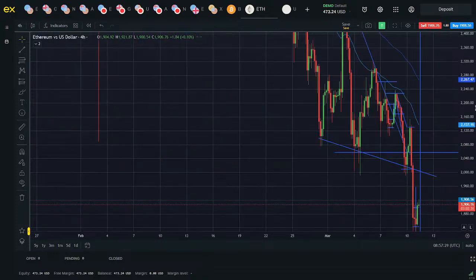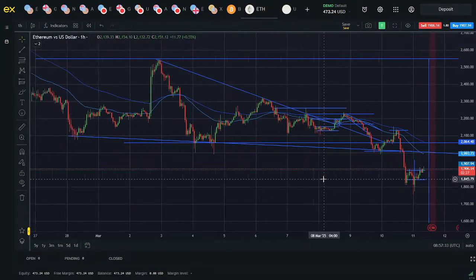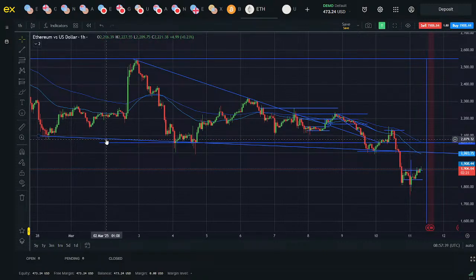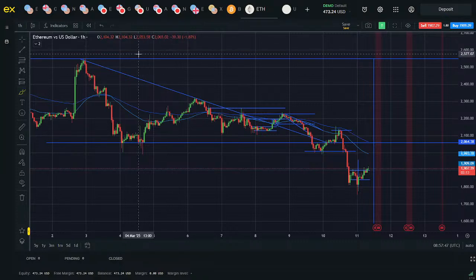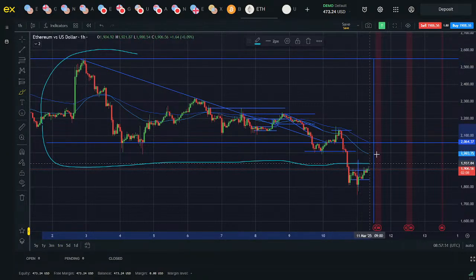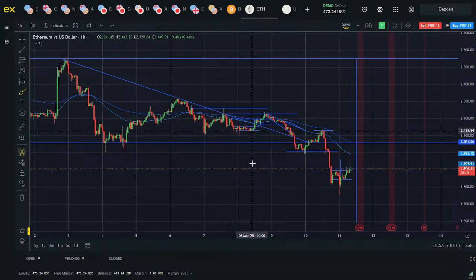Is it in 4 hour, 2 hour, 1 hour? If you see, I need to delete this. Let me delete this, so now I think it will be clear. If you can see in the 1 hour time frame, there is a pattern of a descending triangle. You have seen this pattern of a descending triangle.